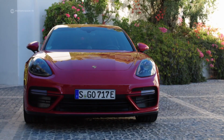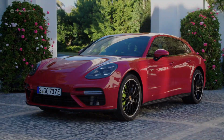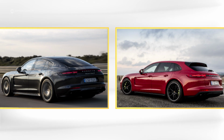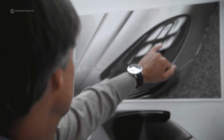Usually Porsche designers are more than likely lazy, because the 911 is a benchmark on which all others have to orient themselves. But in the case of the Panamera Sport Turismo, they are allowed to show how a sedan can turn into a sports car. After the initial birth of the Sport Turismo in 2010, the first study follows in 2012.